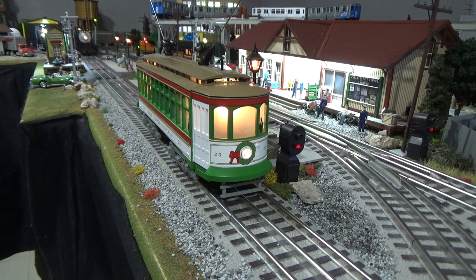Okay, so let's hear the bell. Pretty standard trolley bell, I would say. And here is the horn.